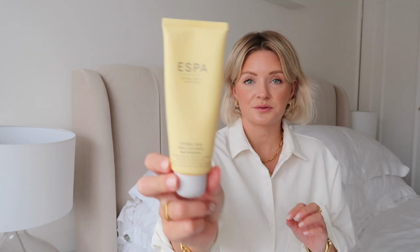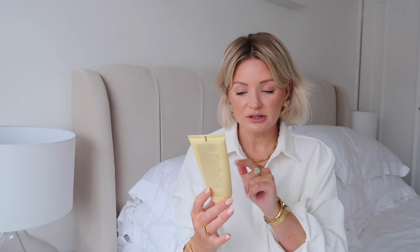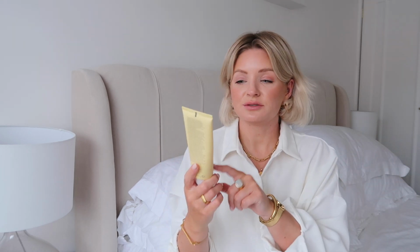And the first beauty favourite of this month is the Espa Optimal Skin Pro Cleanser. Espa is such a lovely, really luxurious beauty brand. They use them in a lot of spas. I have been using their products for a good few years now, and this is definitely one of my favourite products from them. It is a multi-use enzyme cleanser, exfoliator and mask. I really like to use this in the evenings or in the morning, but always after my first cleanse. I don't use this to remove my makeup, but this is really nice and moisturising.